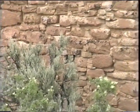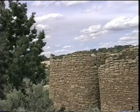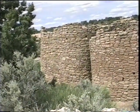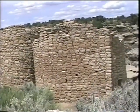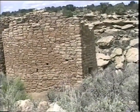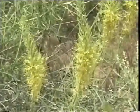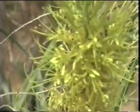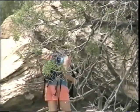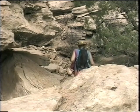There are totally millions of stones that have been stacked very meticulously here with clay for mortar. And it's totally amazing how these people could do it without the use of animals nor the wheel. Just millions and millions of stones and without very much in the way of metal tools. We see some of the wildflowers still in bloom as we wander back toward our pickup.